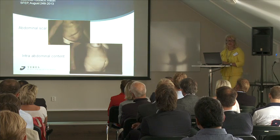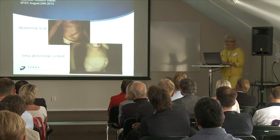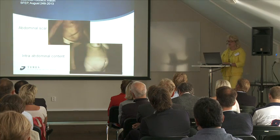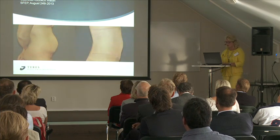Evaluate with your patient the intra-abdominal content. This has considerable influence on the final cosmetic result. In some cases, you need a net to correct this.